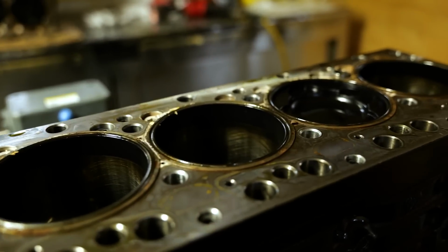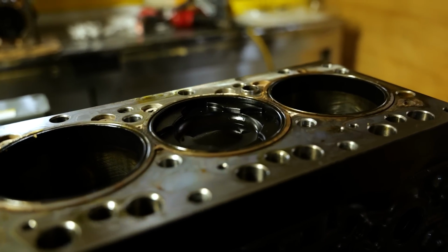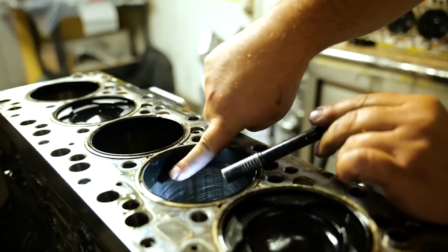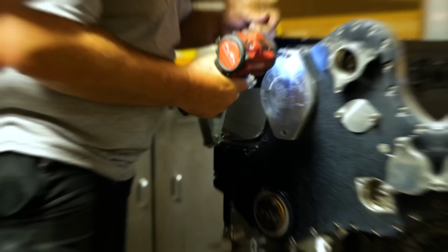Okay, so first look at all this. It looks really pretty good. We still have crosshatch in the cylinder walls. See how you have black here? That means the ring tension's gone in number 4.